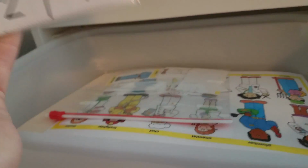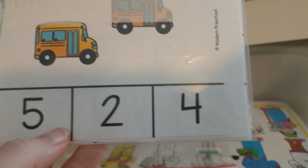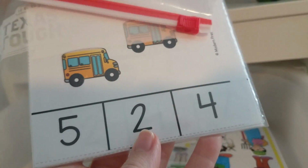So there's 2 school buses. Some of these have like 5 police cars and you have to pick like 5. It gives you different numbers. When they're older, you can use clothespins and have them put the clothespin on the correct number, but right now we're using it differently.